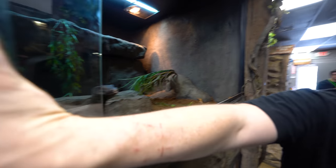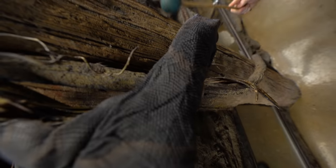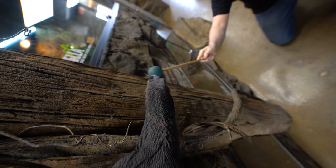Toothless obviously is super food motivated. As you can see, he's already right here, and he is already ready to run down this jungle. Come on, right here buddy, already ready to run down his little tree. Come on.